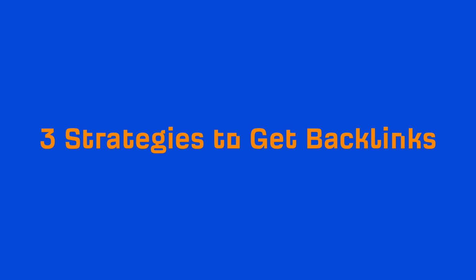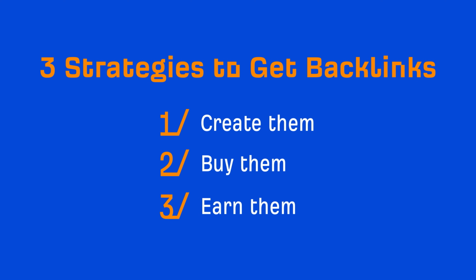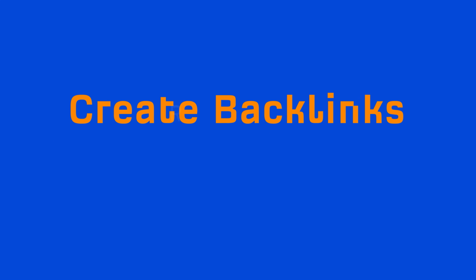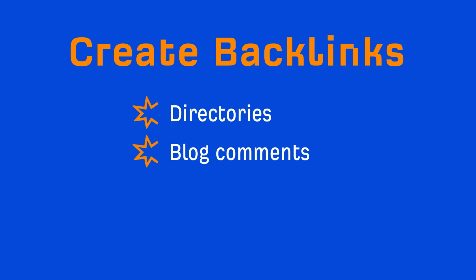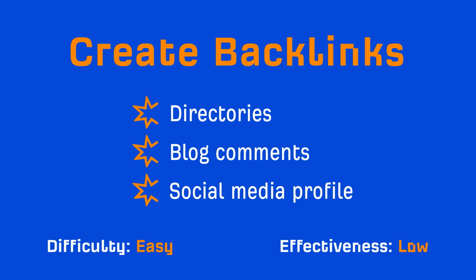Alright, so when it comes to link building, there are 3 main strategies to get backlinks. You can create them, buy them, or earn them. Let's talk about what each method looks like, their level of difficulty, and effectiveness. The first method is to create backlinks. Creating backlinks means to manually add links on one domain back to yours. This can be done by adding your website to directories, leaving comments on blog posts, or adding your website's URL to your social media profile. Anyone can do this with minimal effort, so like almost all easy things in life, they're generally not that effective from an SEO and ranking perspective.